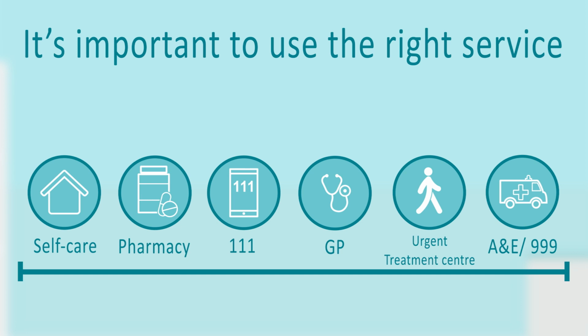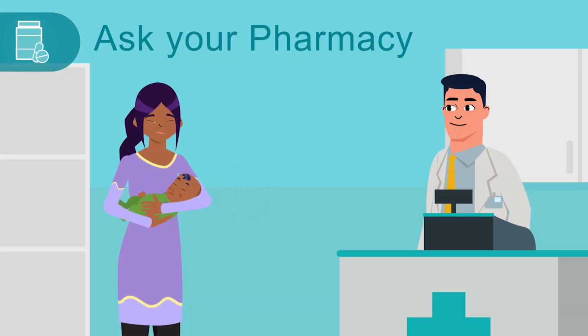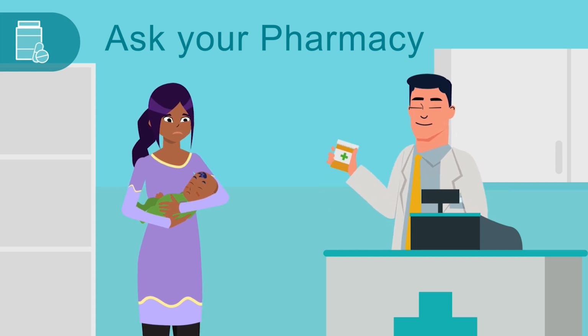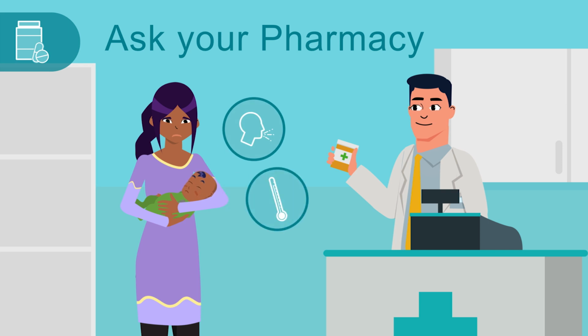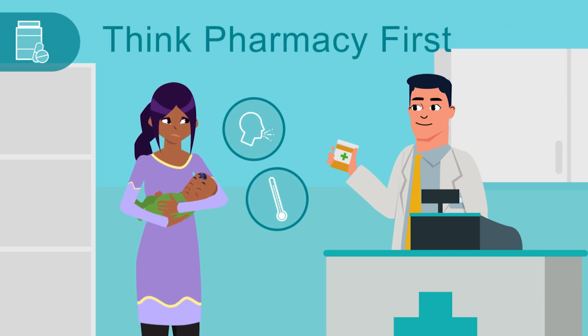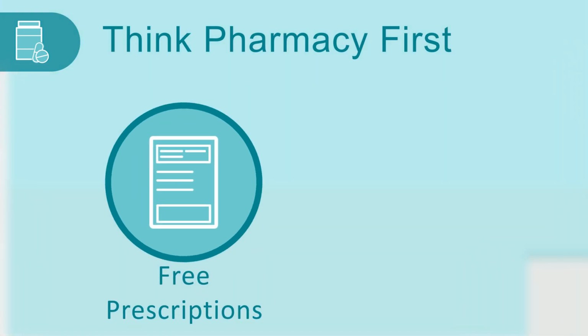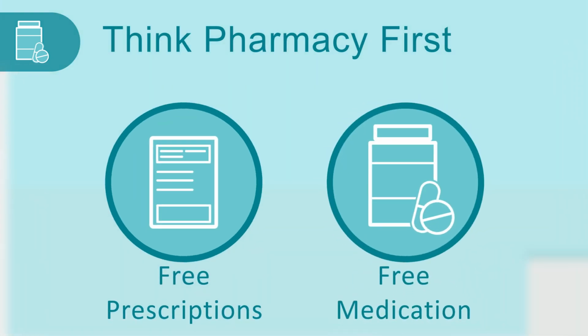For minor illnesses, you should use the pharmacist, also called a chemist. A pharmacist is able to give you free advice and sell some medicines for minor illnesses like a cough or a cold. Think Pharmacy First is a scheme that means if you get free prescriptions, you can also receive free non-prescription medicine for you and your children.